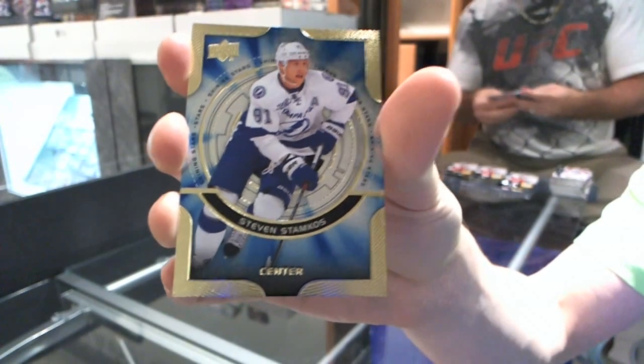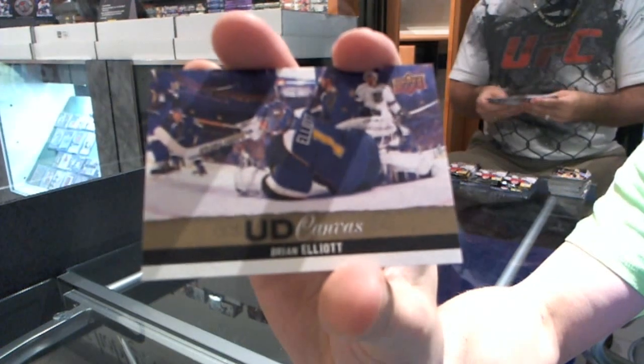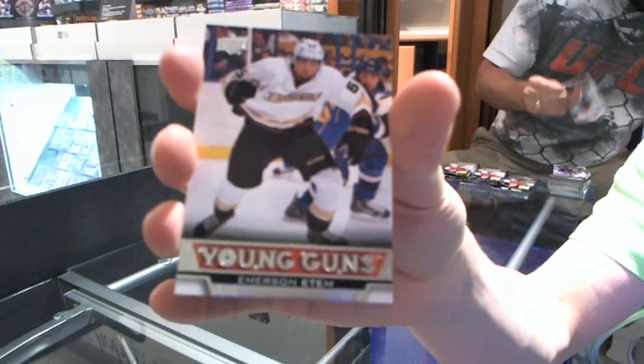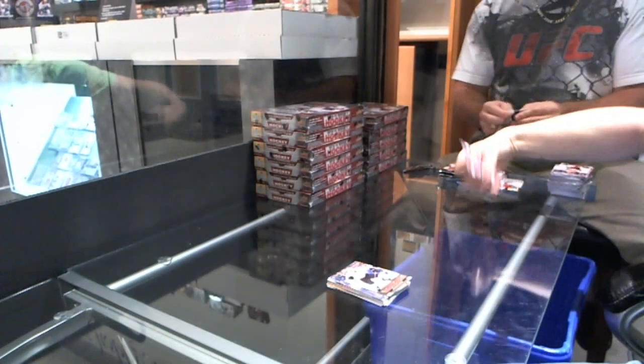A little information on that, just for people to know. I think I read on the thing, there's centers, left wings, right wings. The wingers are tougher, I know that for sure. Okay. Canvas for the St. Louis Blues, Brian Elliott. Nice, wow. Two for two. Young Guns for the Anaheim Ducks, Emerson Edom. Well, three for three. Emerson Edom? Yeah, we're doing good on Young Guns so far. This is not slowing down.